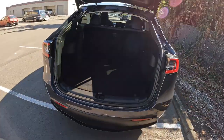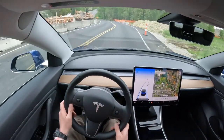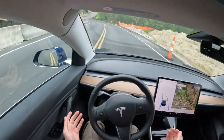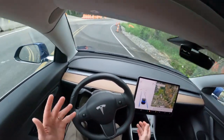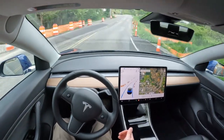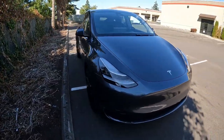Then we have Tesla's amazing Autopilot, which is traffic-aware cruise control that allows the vehicle to brake, accelerate, and steer in its own lane. Pretty amazing stuff. That Autopilot is definitely a godsend. If you drive in stop and go traffic, it will really lift the weight off your shoulders. Full self-driving has also come a long way.